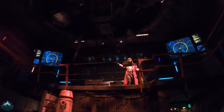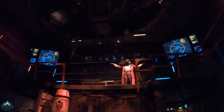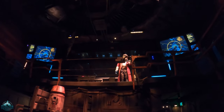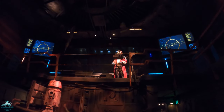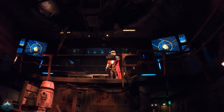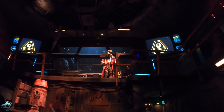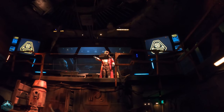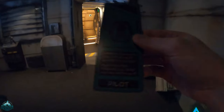Hello, hello, my friends. I am Hondo Ohnaka, and this is Ohnaka Transport Solutions. Today, I am offering the opportunity of a lifetime. I need flight crews to transport this valuable merchandise across the galaxy. Pilots to navigate, engineers to operate the ship, and gunners to defend the shipments. And that is where you come in.